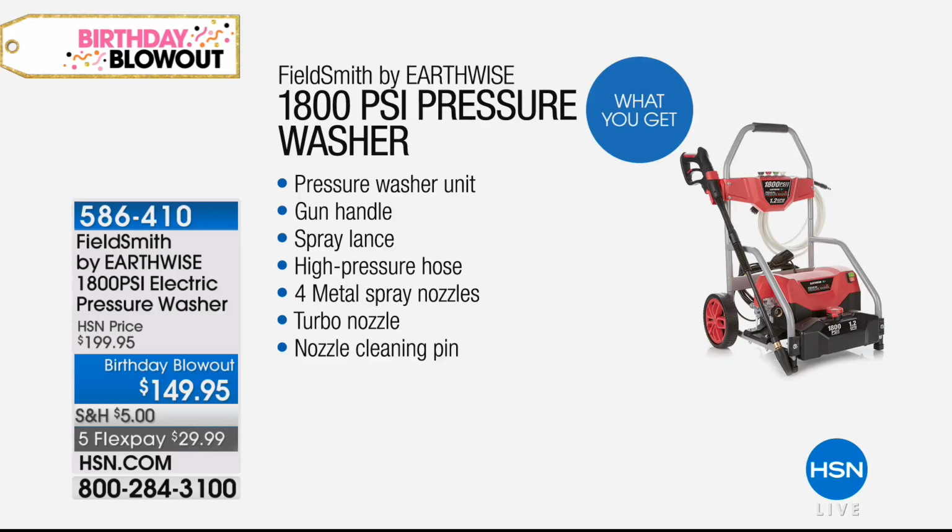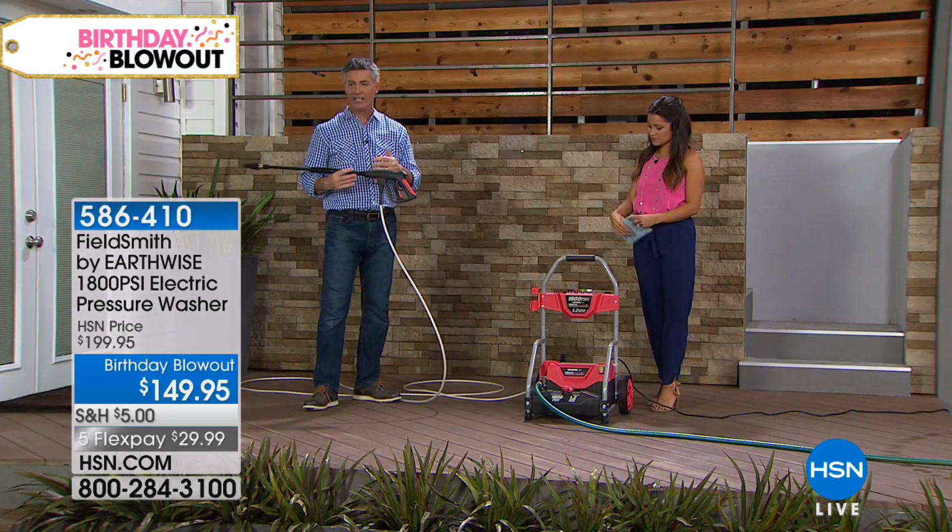So what does that mean? You can walk all the way around the deck, around the car. This is perfect for washing the car without having to move your pressure washer every few feet. It's going to do it.